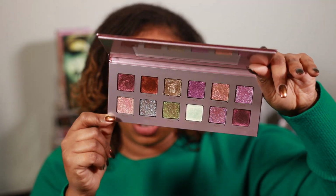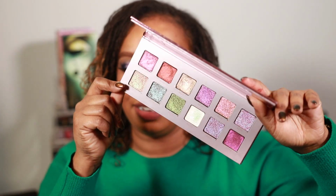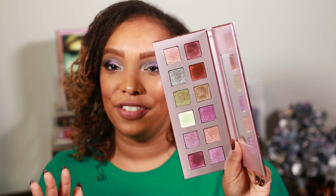So I feel like the color story is really pretty. The shimmer formula is very pretty, exceptional. It's probably a little bit better than some of the other formulas that we see in the palettes. But I don't feel like it's one of the most innovative color stories by Adept Cosmetics. So that's why it comes in number 7 for me. But every time I use this palette, I'm going to get a great look.